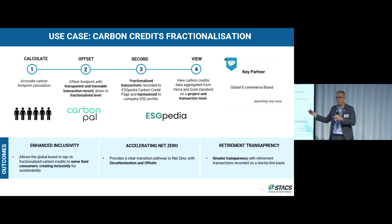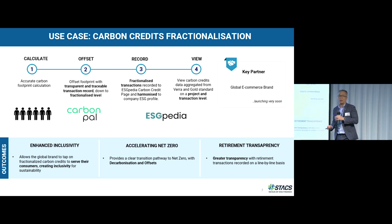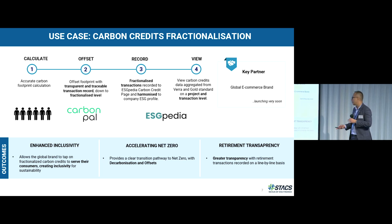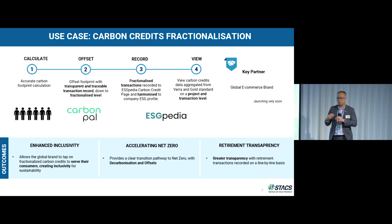So this entire service is something that, as I mentioned, personally I'm feeling is quite interesting and very meaningful because I will be using it too. It allows for enhanced inclusivity where we can really get the whole of the community working together, whereby consumers can see it, can feel it, can do something, and you can see some engagement and positive impact driven on a society-wide level. And that's what we already have: the carbon credits fractionalization use case of this technology service that we built, launching next week.